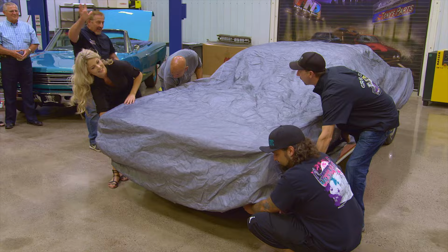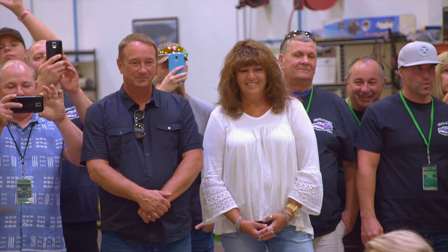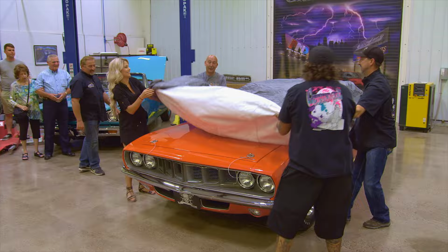So in the end, the car that they said couldn't be done, we did. '71 Phantom Cuda. It was written about in multiple magazines. It was talked about a lot on the internet.